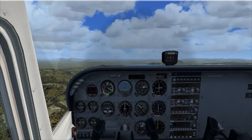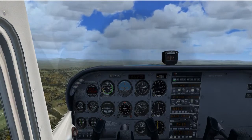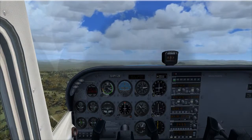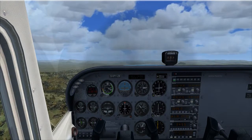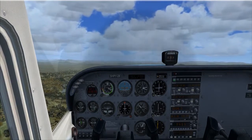We're currently flying over the city of Whangarei, and we'll travel 28 nautical miles to our first waypoint, and then it's always something like 7 miles to Kerikeri Airport.